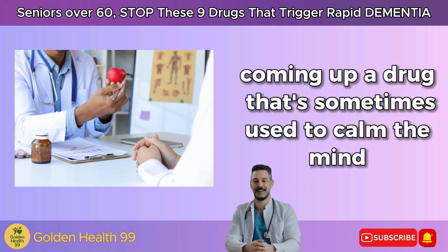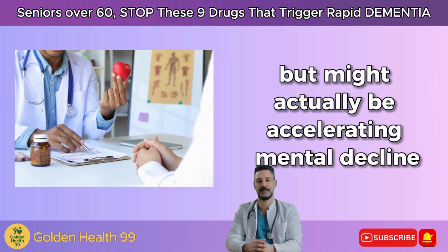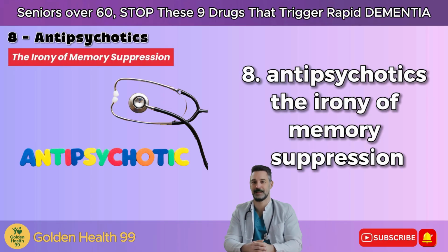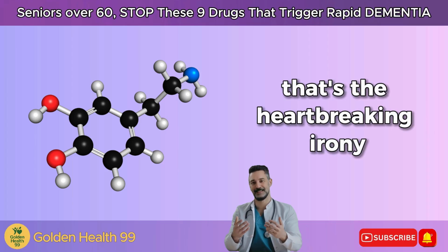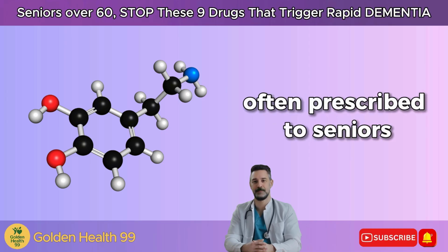Coming up, a drug that's sometimes used to calm the mind, but might actually be accelerating mental decline. Let's talk about antipsychotics. Number 8. Antipsychotics, the irony of memory suppression. A pill to calm the brain that might be erasing it. That's the heartbreaking irony of antipsychotic medications often prescribed to seniors.